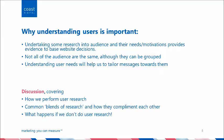Just on a final point, with research and getting into that process quite early on in the project, you should really be thinking about incentives and having to incentivize your research. It's an additional cost, yes, but unless you're very engaged with your customer base, it can be quite difficult to get hold of people to speak on the phone or to take surveys. Typically we use competitions, we'll use Amazon vouchers as a means of incentive, that kind of thing, and it helps to actually get people to engage with you.